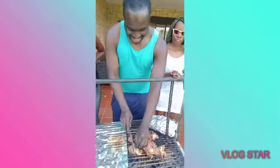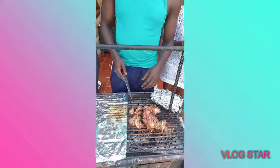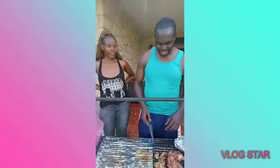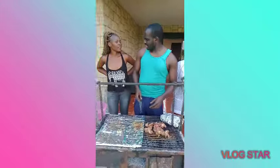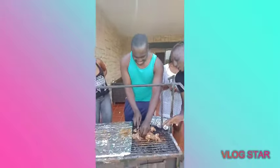So what's in your meat? What's in my meat? I've marinated with some salt. Then we have chicken curry and I think coriander. No, we don't have coriander. Some little bit of water.